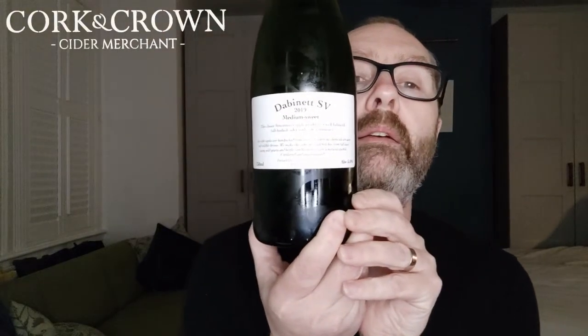So there you go, Dabinett. It says medium sweet. I don't know if you can see that, it's quite bright. I'll read it out to you anyway. Dabinett SV, single variety, 2019, medium sweet. This classic bittersweet apple produces a well-balanced, full-bodied cider with soft astringency. That's basically it. It has blurb about them, which I've read from the bottle before, so I'm not going to read it again.